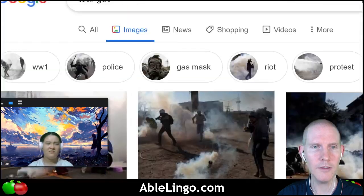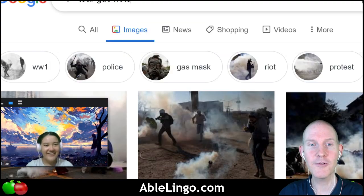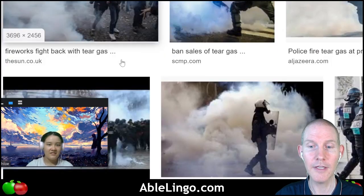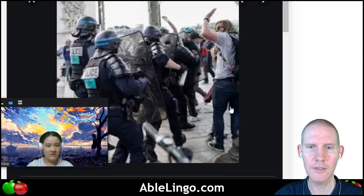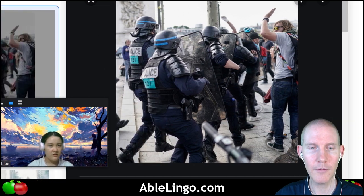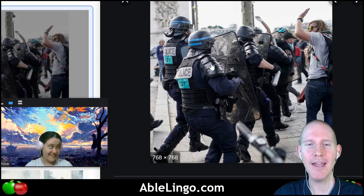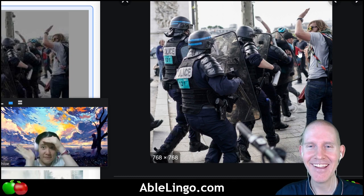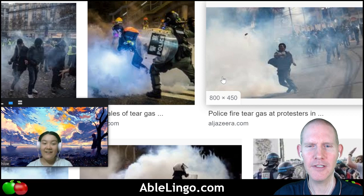Do you know what riots are? Well, riots are where people kind of go crazy. And maybe they attack things, they destroy things, I don't know. And then they bring out the riot police, which are the people wearing all the pads and the stuff like this. Not tampons, no, pads and protective gear. Okay, so tear gas.